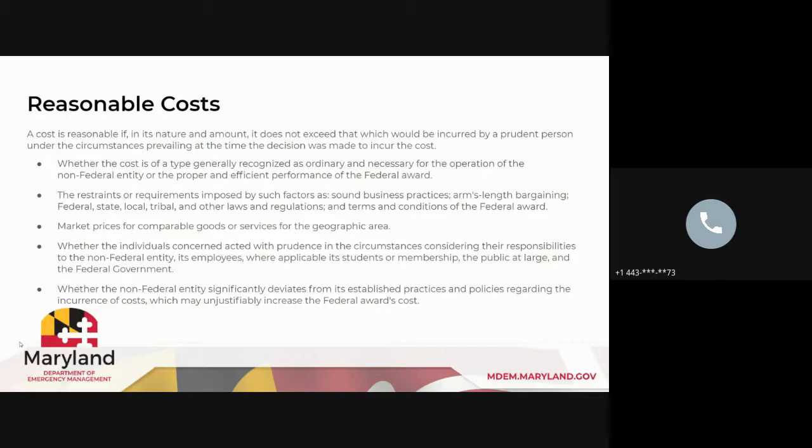Okay. Costs must also be reasonable. So this kind of goes without saying, you have to provide documentation for your costs as well. So most of the time, if it's going to be for a construction budget, it's either going to be your local experts, like your Department of Public Works. They will say, okay, these are the standard industry rates for a culvert project like this.